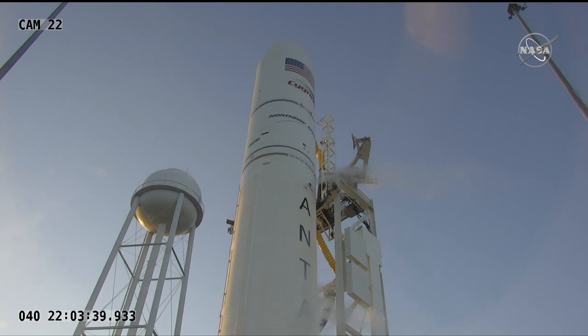Clear skies for launch back at the Mid-Atlantic Regional Spaceport at NASA's Wallops Flight Facility in Virginia. Temperatures now about 48 degrees Fahrenheit.